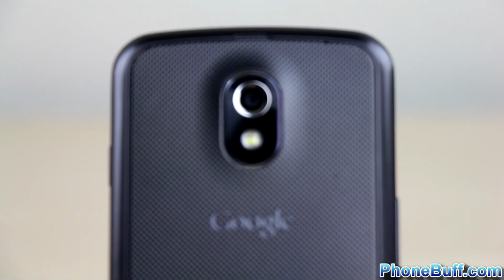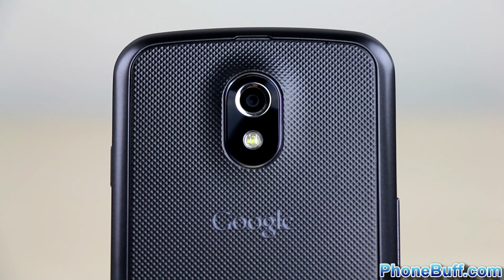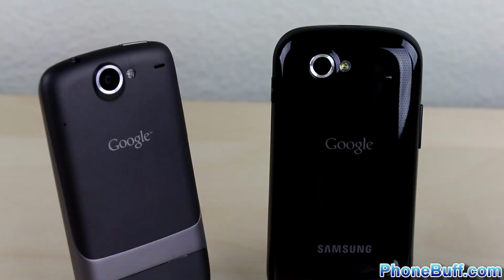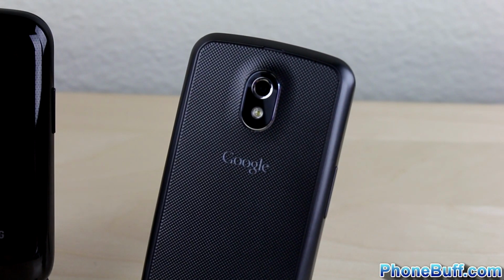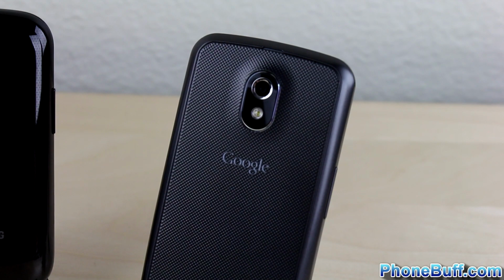On the back was, for the third time, a 5MP camera with LED flash. Of course, just like the Nexus S's 5MP shooter improved over the Nexus One's, the Galaxy Nexus's camera was the best of the 5MP bunch, delivering better photo quality and 1080p video capture.